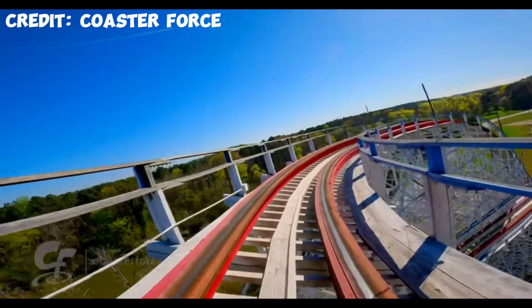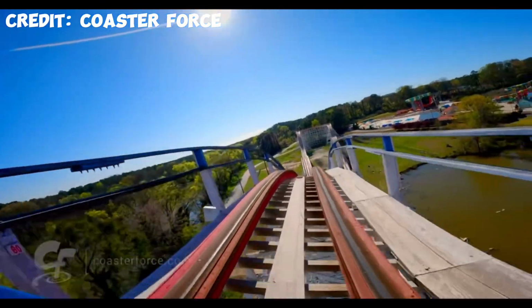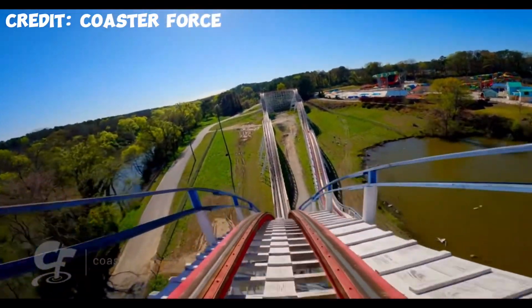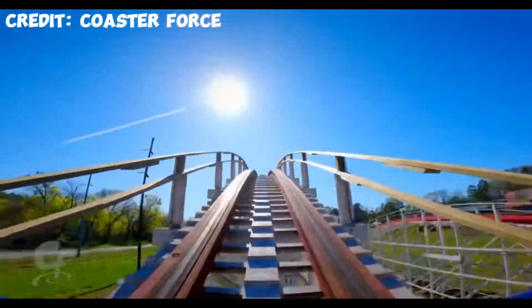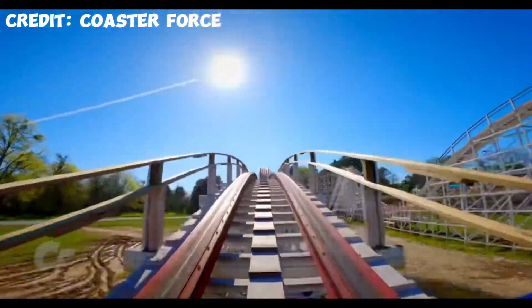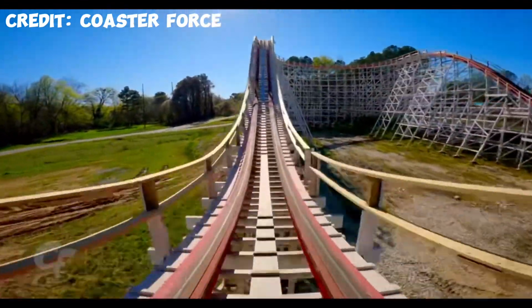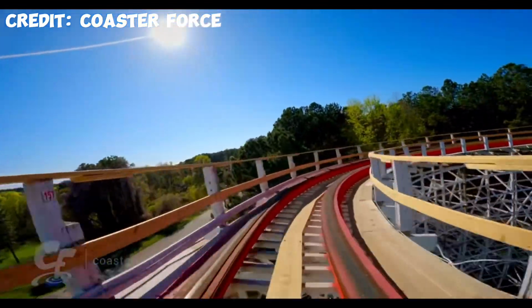It's a good ride to ride. It was my first thrill coaster, so it's nostalgic to me for that reason. Contains about 3,500 feet of track with a max height of 105 feet. Only a drop of 89 feet. Only hits a max speed of about 57 miles per hour. So definitely a stepping stone ride for a kid wanting to ride coasters more and more.